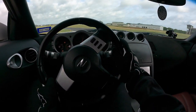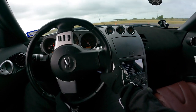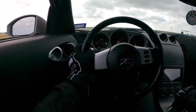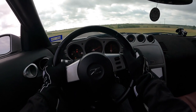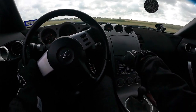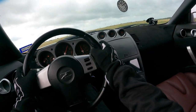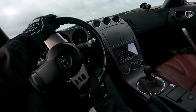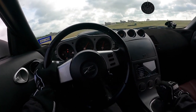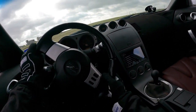I need to turn in later here as well. Squeeze on the throttle lightly and full throttle. Okay, here we go. A little bit of brake. Get that weight transfer to the front wheels. Barrel down the front. This will be nice when I can get the harness on next run. This motor feels healthy though. Everything feels really good.